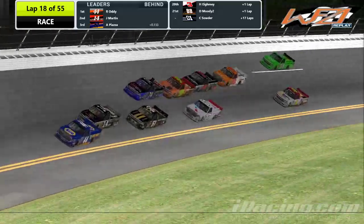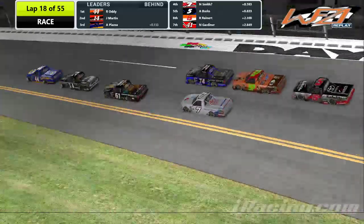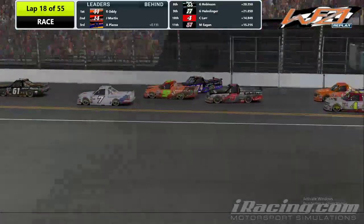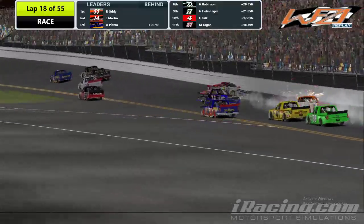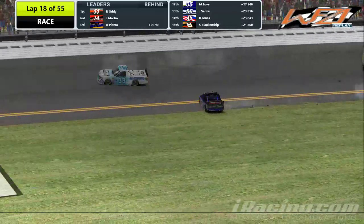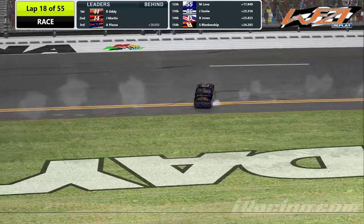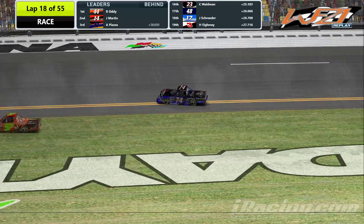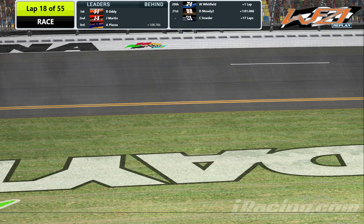Yeah, it looks like you're just rubbing them a little too much here in that corner. And it don't take much here, does it? No, that's for sure. I wasn't even trying to bump draft him. I guess I just got his quarter panel. Yeah, it looks like the 33 of Garrett Robinson got caught in it at the last minute. That's tough, but that's what the fast repairs are for.